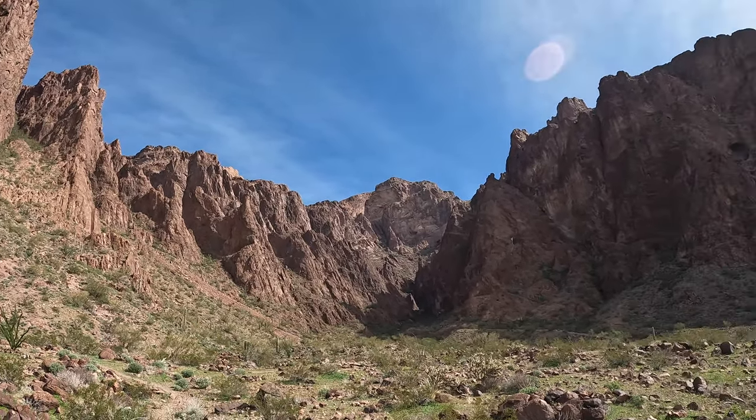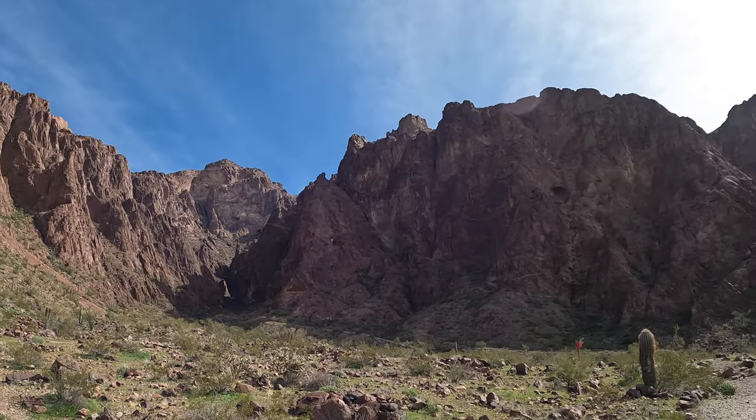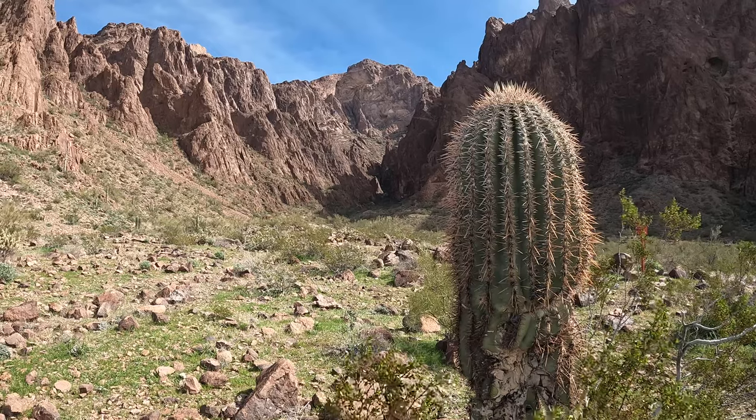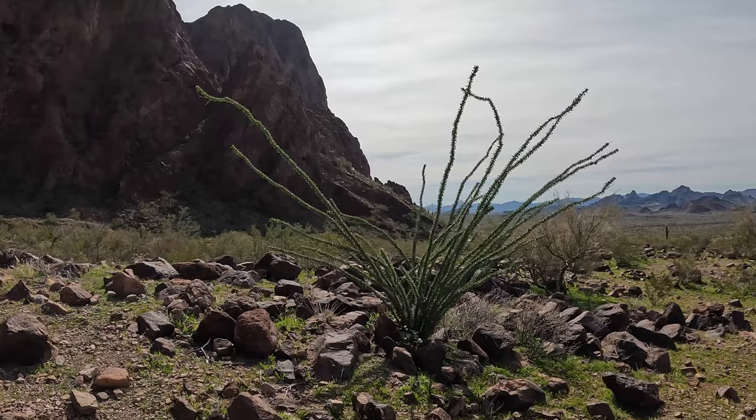Kofa Wildlife Refuge, nestled in the Sonoran Desert, experiences scorching temperatures of up to 120 degrees in the summer and rainfall that rarely exceeds 6 inches annually. Even still, it supports a rich variety of plant and animal life.